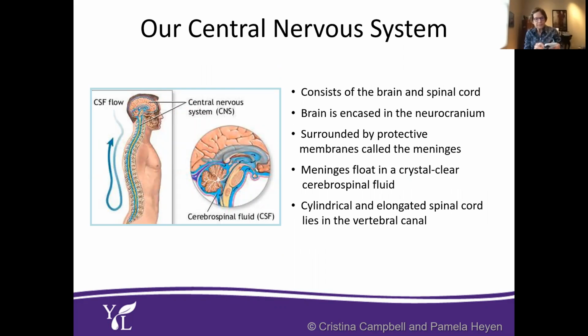So, okay, our central nervous system. It's big. It consists of the brain and the spinal cord. And the brain is actually encased in the neurocranium, it's called. It's surrounded by protective membranes called the meninges. This is very protective in that there are only certain things that can pass the blood-brain barrier, and essential oils are one of those. The meninges float in a crystal clear cerebral spinal fluid, and the cylindrical and elongated spinal cord lies in that vertebral column or canal. And again, it's very protected.